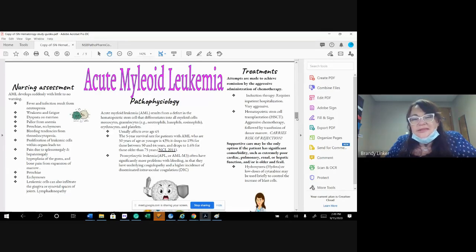A lot of the time the sign and symptom of this is just fatigue. And then the primary care provider will draw a CBC lab. With a differential, they'll see a lot of blasts. They'll see low hemoglobin and hematocrit. They'll see low platelets. Anything on that myeloid line is going to be affected by AML. So you're going to have low platelets, low red blood cells, and low white blood cells. The treatment is pretty much just a stem cell transplant. That's pretty much it. They also need aggressive chemotherapy.